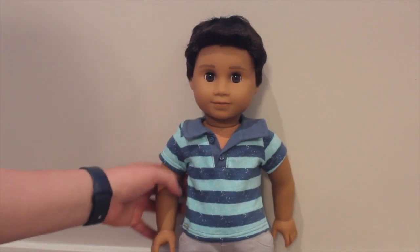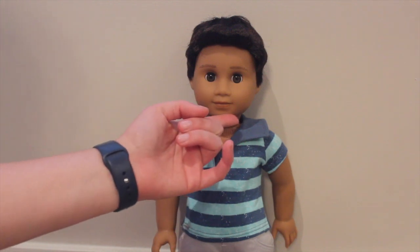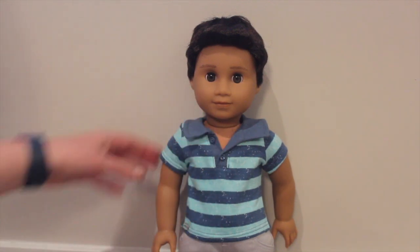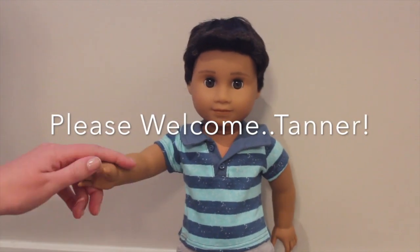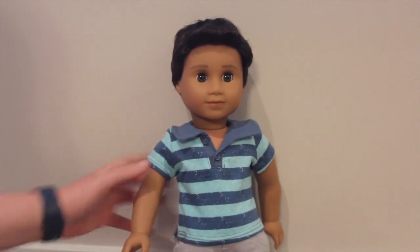So he has the brown hair, brown eyes, and the medium skin tone, and the modified Truly Me face mold with the closed mouth. He is so darling, and I kind of have a name picked out for him, but we just need to see. So yes, if you're keeping track, that is, put this finger down, 4 boy dolls that I have now.